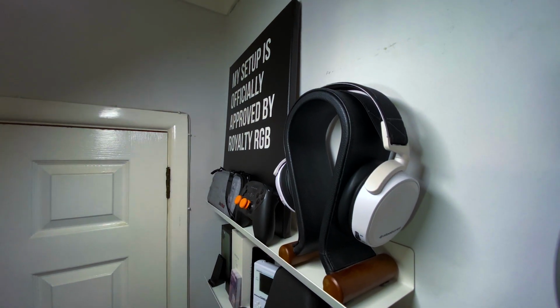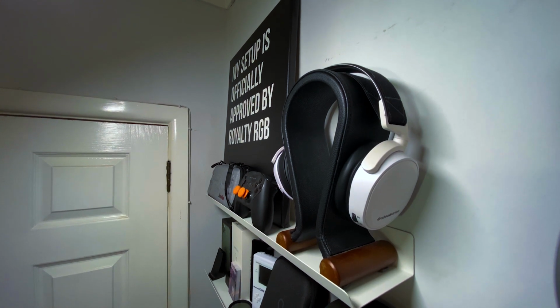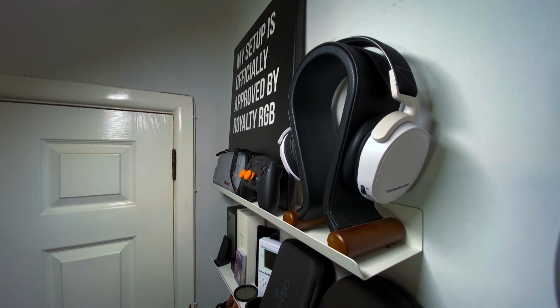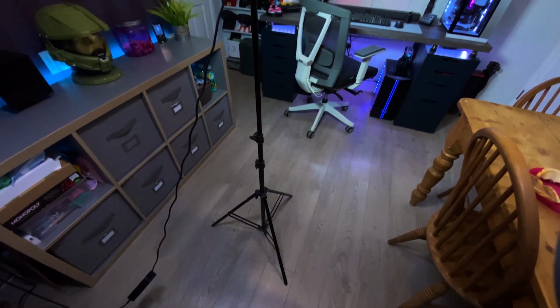So one of my other headsets is the SteelSeries Arctis 7. I've had these for quite a while now. They are very, very comfortable. I tend to use these for the PlayStation 4. These are wireless, and they're brilliant. They're super cool. I have the dongle plugged into the PlayStation at all times.